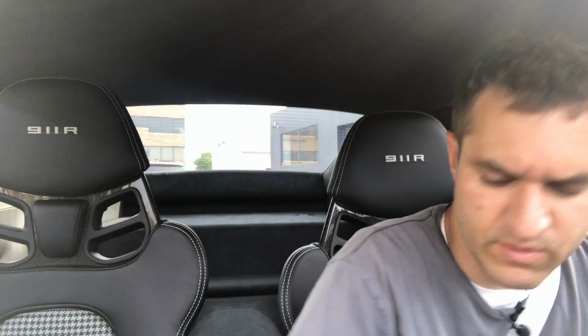All right, driving the 911R. This is a little nerve-wracking. This might be the most valuable car I've ever done based on the current market value. The seat is very tight. It really hugs you. I've got the mic pack in my pocket and I had to take it out because it's too tight. It's kind of weird.